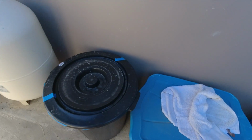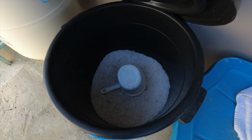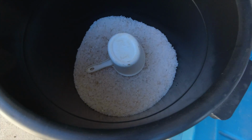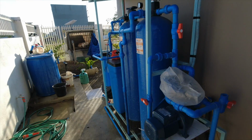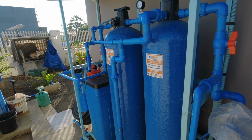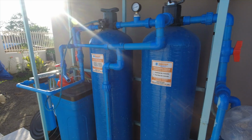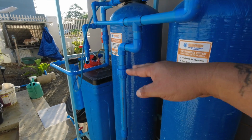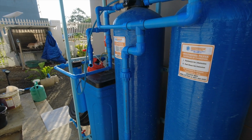So this is where we put the salt. This is not cooking salt, by the way. This is for the water softener. So every week we backwash. We're probably gonna backwash tomorrow. We would backwash today, but there's a game. So the backwashing is basically clearing up the filter, making sure that it's maintained and stuff like that.